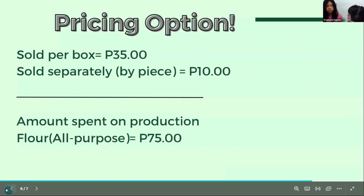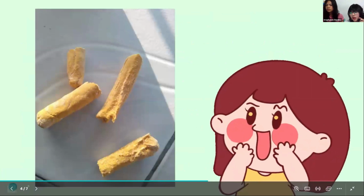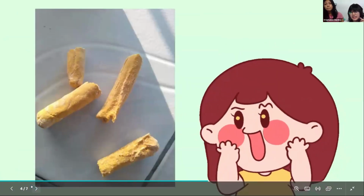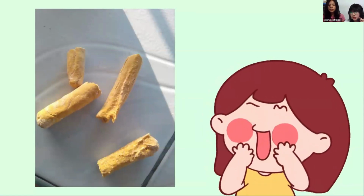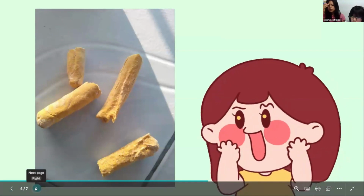Now, before I end our introduction with our business proposal, this chalk does not write exactly as normal chalks do, but with this chalk, we ensure everyone's safety.